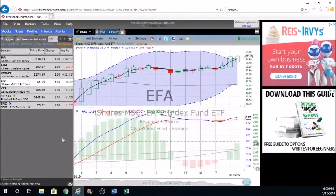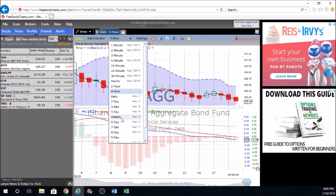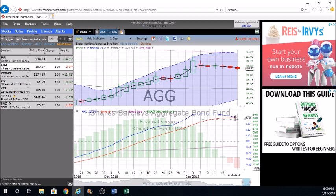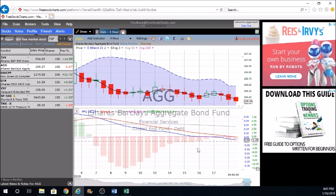Anyways, with AGG, when you look at it on a weekly chart, we are coming down off of this just a little bit. So we're seeing a little bit of a decline since we saw stocks pick up so much. On a 2-day chart, as you can see, we're seeing the blue line cross the red line. Not a good time to get into AGG right now. We missed that rally. If you were not a part of that rally, I would stay out of that fund for the most part.